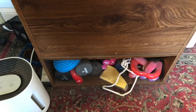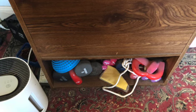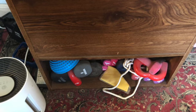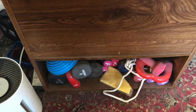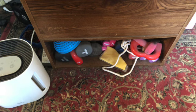The bottom drawer, because it was right on the ground, held all my weights. And I go through periods of time when I do weights a lot and periods of time when I don't. And I've been going through a period of time when I'm not doing weights a lot, yet there they are in the middle of the living room, taking up space. So basically I emptied everything out. I took all of the weights out from underneath the TV.